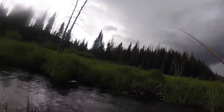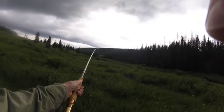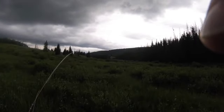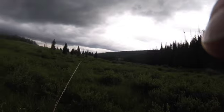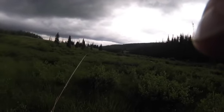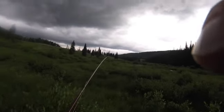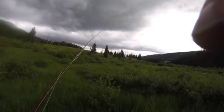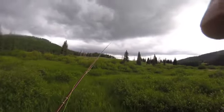Back to the car. Adventure van, way off in the distance. It's actually about a quarter mile. And so in that quarter mile of stream, I didn't film them all, but I probably caught 15 trout in an hour. That's why I like little streams like that.